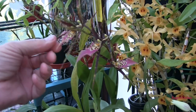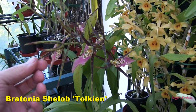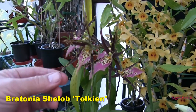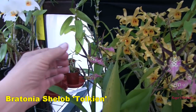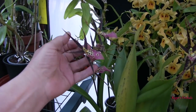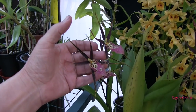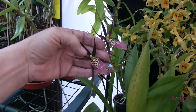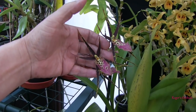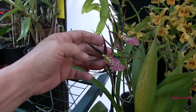The Bratonia Shelob Tolkien, both spikes are out now. These, for me, never fail to impress. These are just very attractive blooms. A lot of Brassia in there, obviously, with the bloom shape, spidery and all that sort of stuff. But quite honestly, it's the colour combinations on this one. And it's one of those you have to just give a closer look.